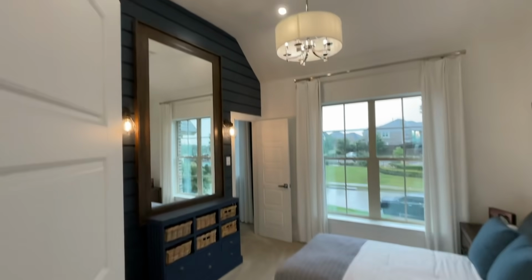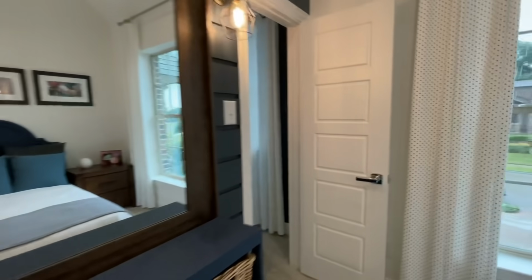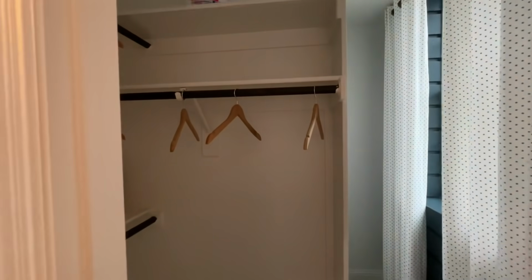Very nice size. I like how they have the high vaulted ceilings. Sheesh. What's in here? Oh, wow, a little walk-in closet. That's what I'm talking about.